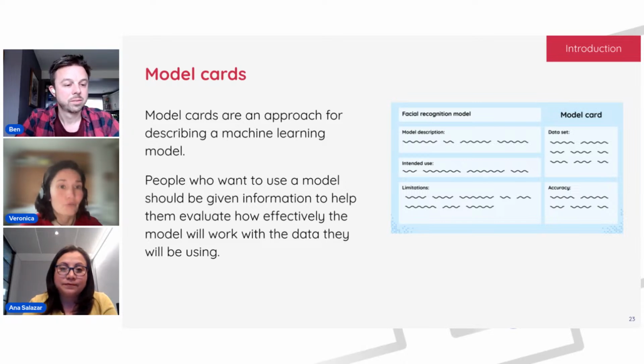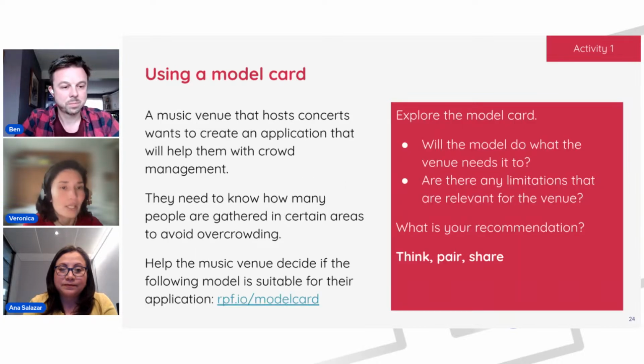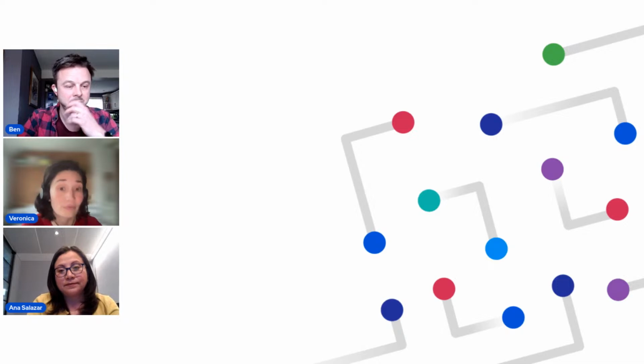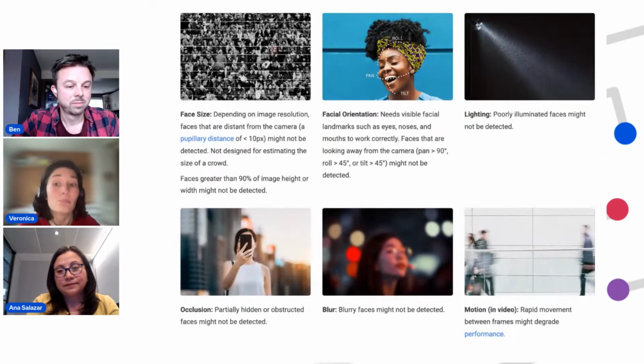So, for example, in this case, we have a face detection model, whose limitations include not working so well in crowds, where the face sizes will be small. It also doesn't work really well depending on the facial orientation, so if someone isn't looking straight towards the camera, in poor lighting conditions, when the faces are occluded or blurred, or the faces are in motion from video streams. So these are all important factors to take into consideration if you're considering using this face detection model.